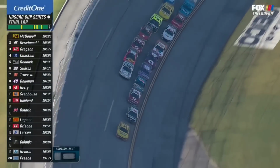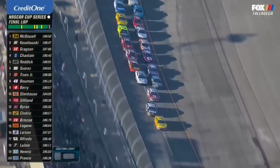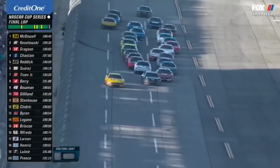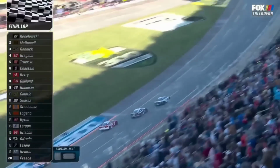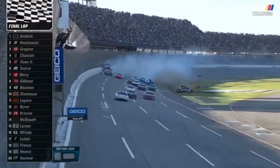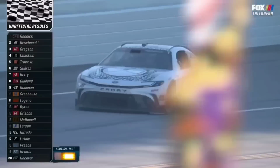Off turn 4 for the final time. Comes a run by Brad. There he goes to make his move. He's going to switch back over. Oh, the block, and around goes the 34. And Reddick steals one. That was almost exactly how Brad won this race, his first race.